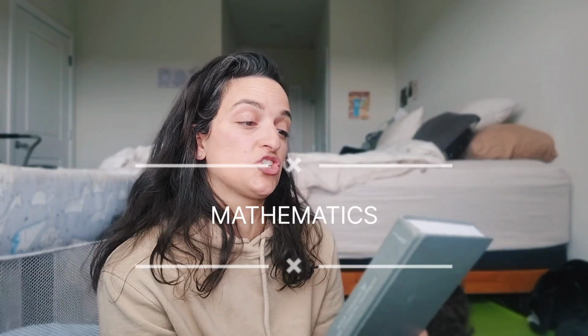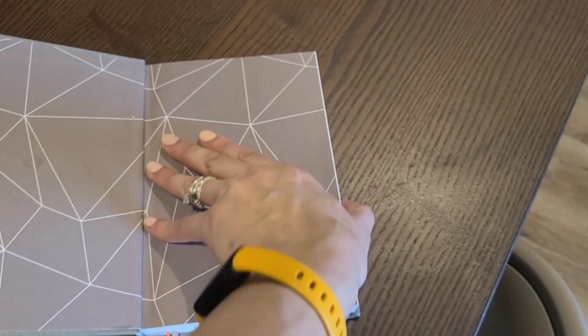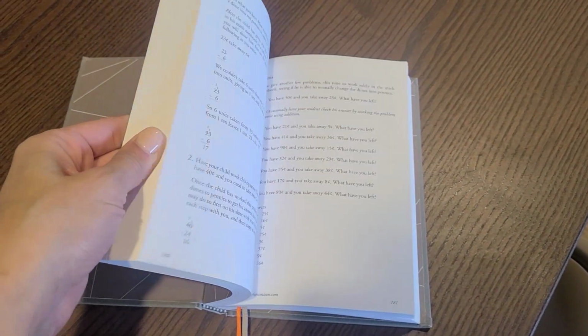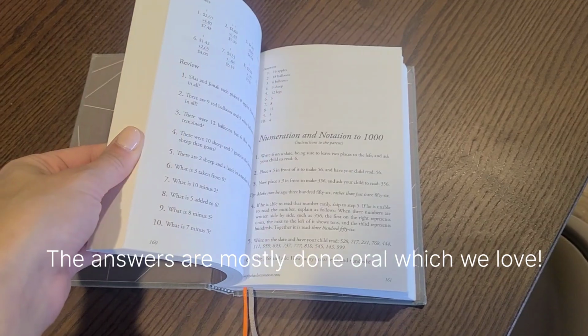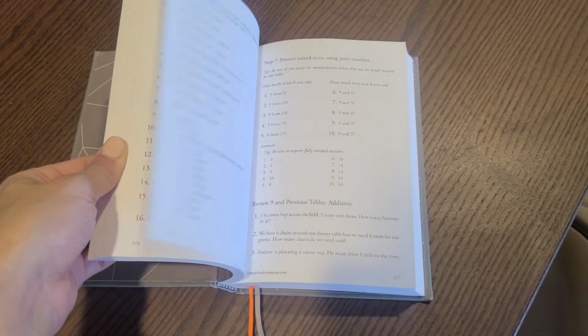Next, I want to talk about our math curriculum. We do the Charlotte Mason Elementary Arithmetic series. We are in book 2. We finished book 1 in year 1, and now we moved on to book 2. We did a lot of review. We did a lot of money counting, and we also are in multiplication now. And my son is thriving, so I am very happy to continue with this series, and I hope that you guys check it out. Again, everything is linked down below.